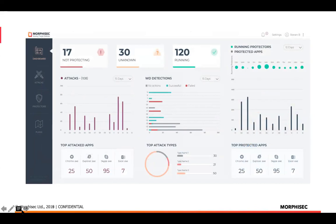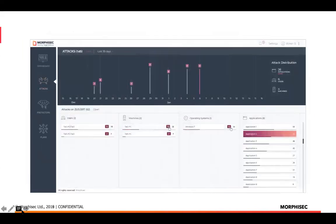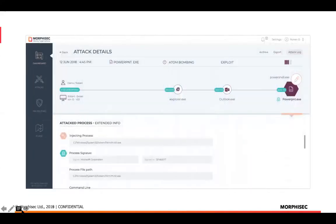In these slides, you can see some examples of the dashboard that consolidates all the information, both from Morphisec and the Defender AV, a consolidated view of all attacks segmented by users, machine, operating system, or applications, and digging into a specific attack, getting the entire attack details, including the attack trajectory that shows us where the attack started, what component it used, and where it was stopped.